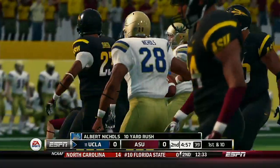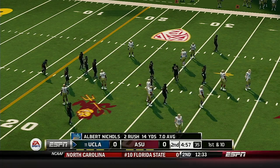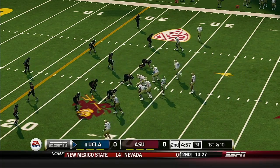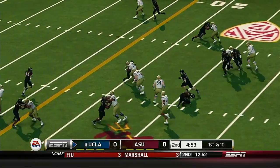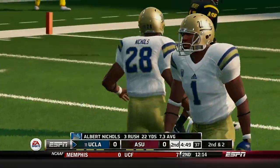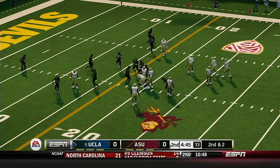Bring him down at about the 27-yard line. Did you see how much space there was for that tailback up front? He better be thanking his offensive lineman for that. And they make the stop, the 19-yard line. That's good for a gain of 8 yards. That makes it second and two.